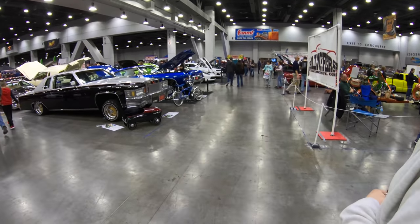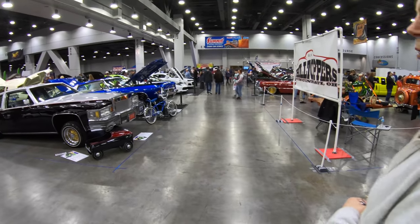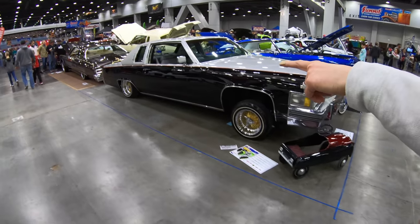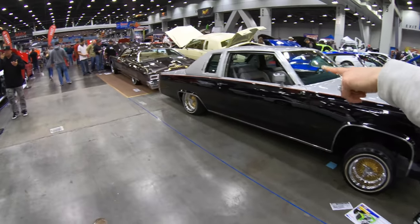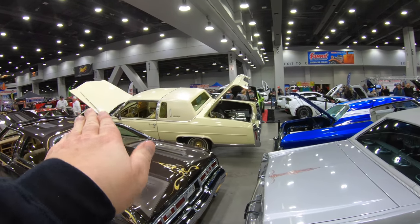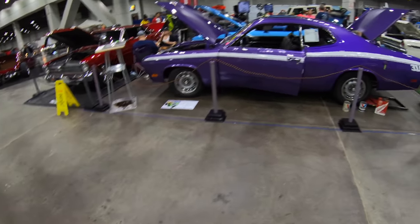What we need in our life is a classic muscle car. Get a low rider. Check those babies out. Look how low that is. That's low. No, the one behind it. That's really low. That one's all tipped. It's leaning.